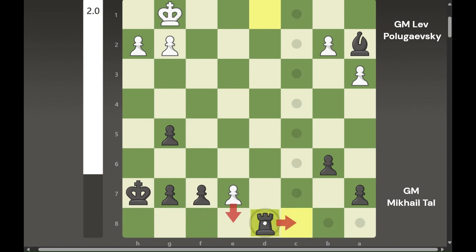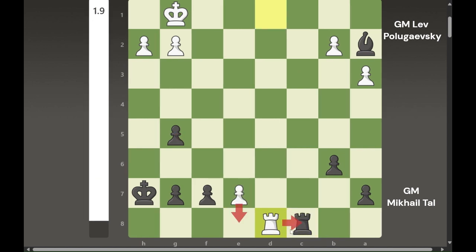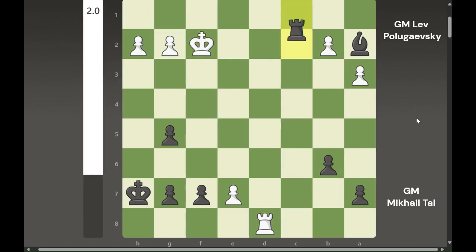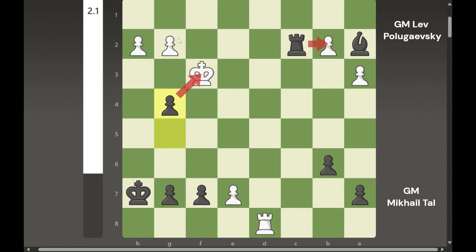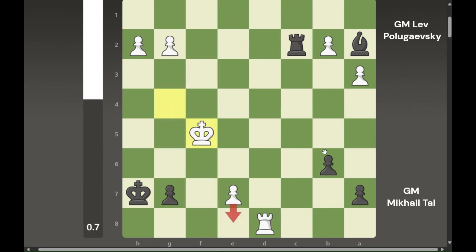Tal's assumption is if I take this one, I'll take this one. All right, that's absolutely a winning position for white. But we can do this move. Check. I'll check. Can't take this one. If you take this one, I'll do another check. I'll move my bishop to here to prevent you from promotion.